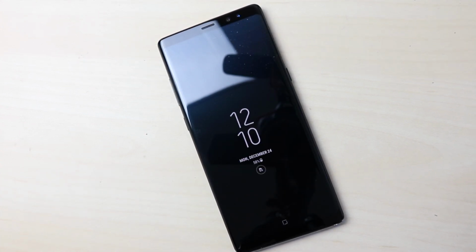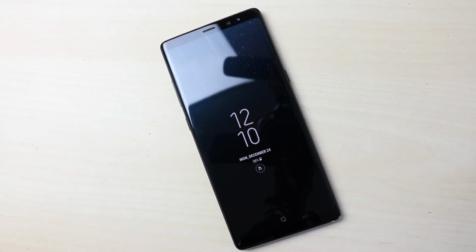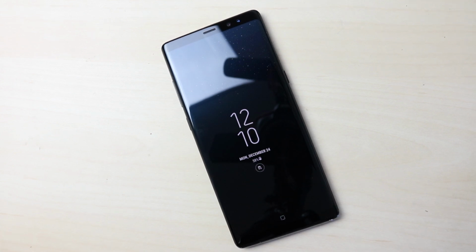Now here's the most controversial thing that happened since last year, okay? Software wise, it started off with Android Nougat. You are able to get Android Pie on it with Samsung's One UI, and that is pretty much it. It's not getting any more software updates right now, which is pretty dumb. I don't know why Samsung did that.